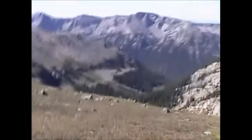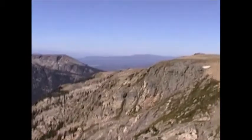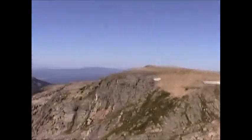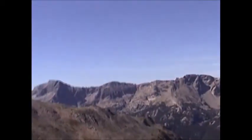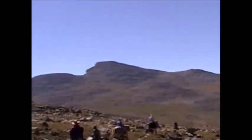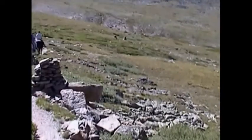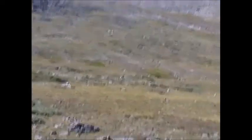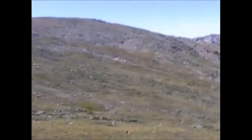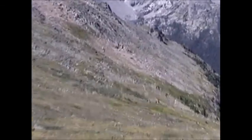Still awful windy. And as you look at these mountains, it's clear to see why they call them the Rockies. See our trail, about 10 after 11. I'm going to pan down the mountain. Right down here we should see a switchback.